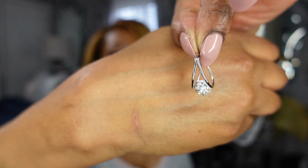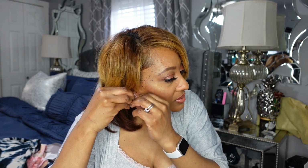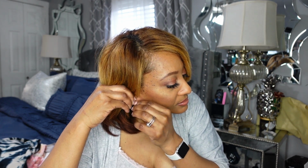These are it. I thought these were so cute and dainty. So girly. You guys know I love girly stuff. Yep, so I ended up getting these. I like these a lot.